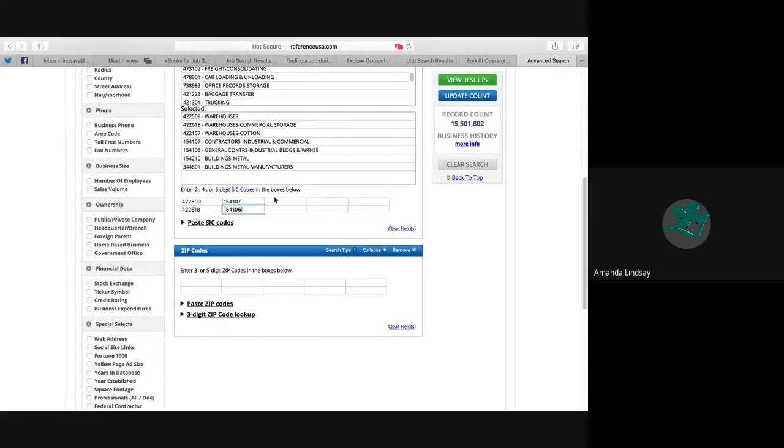154106. And we'll do one more. 344801. Okay. And then you come down to the zip code criteria, and we're going to type in 30038 for Lithonia and 30058. Those two zip codes are in the Lithonia area.